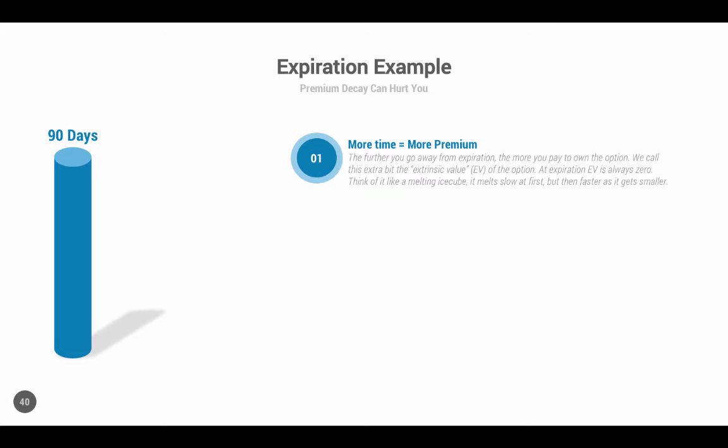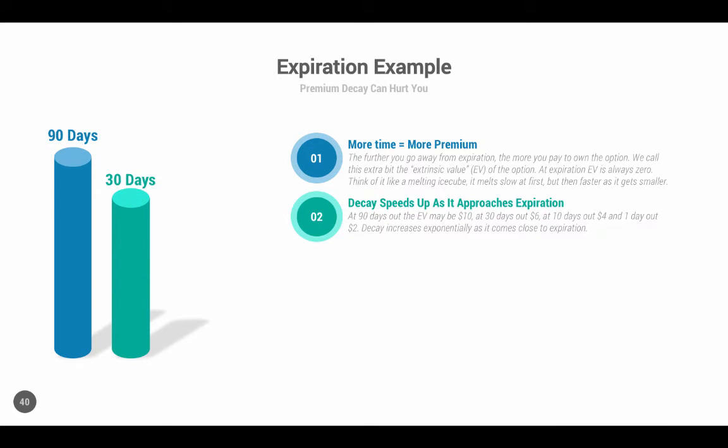Think of it like a melting ice cube. An ice cube melts slowly at first, but as it warms up, it melts faster and faster as it becomes smaller and smaller. Decay speeds up like the ice cube as it approaches expiration.